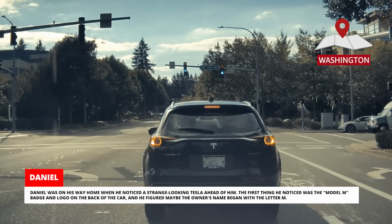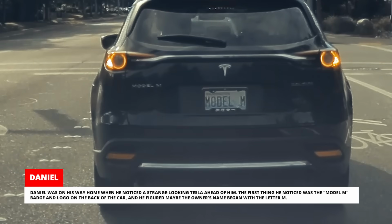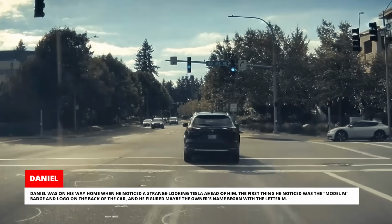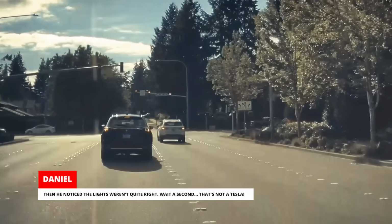Daniel was on his way home when he noticed a strange-looking Tesla ahead of him. The first thing he noticed was the Model M badge and logo on the back of the car, and he figured maybe the owner's name began with the letter M. Then he noticed the lights weren't quite right. Wait a second, that's not a Tesla!